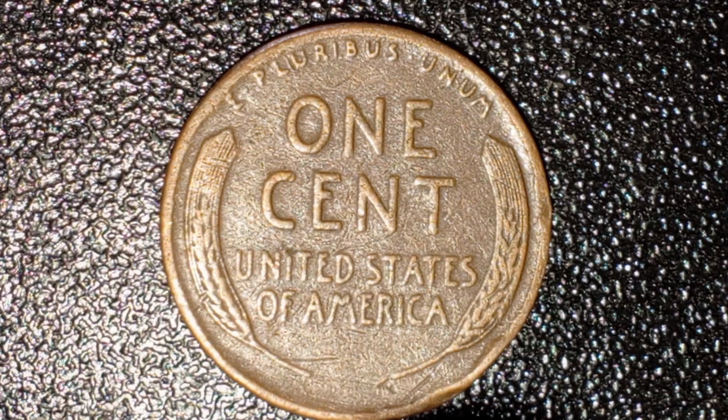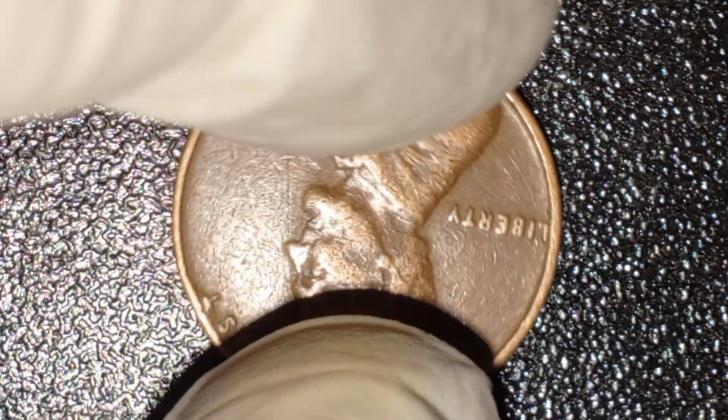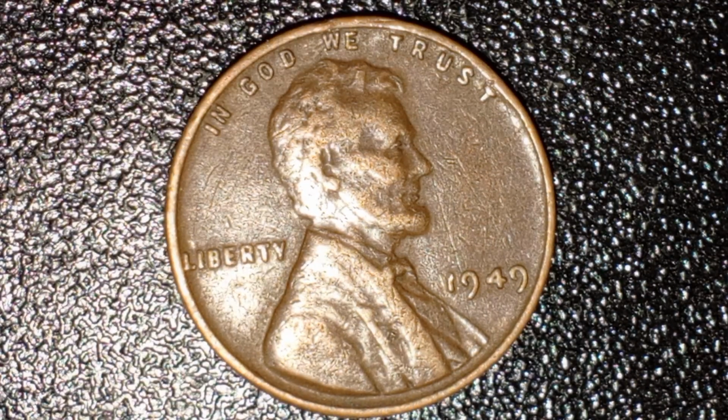Segment 1. The history of the 1949 Lincoln penny. The 1949 Lincoln penny is part of the Wheat penny series, minted from 1909 to 1958. These coins are beloved by collectors for their classic design, featuring President Abraham Lincoln on the obverse and wheat stalks on the reverse. But what makes the 1949 version stand out?